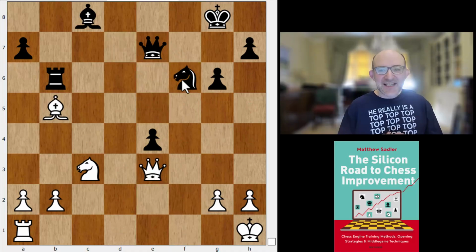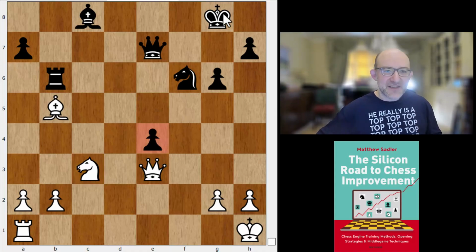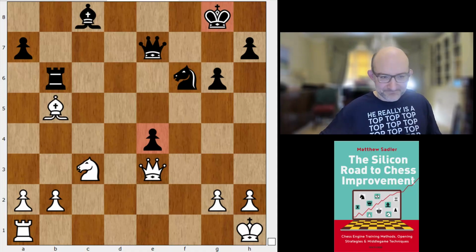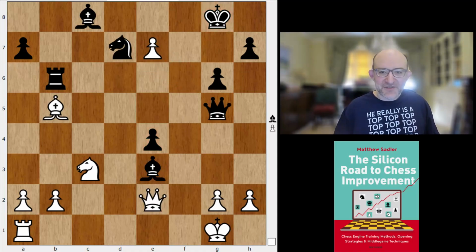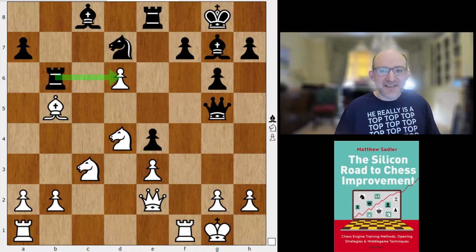And it's a little bit better for White because this pawn on e4 is a little bit weak, and the Black king's a little less exposed as well. But it's not major in any way, so not a big winning attempt there, but still, you get an idea of the attacking chances there that are in Black's position.